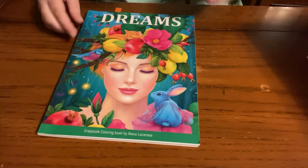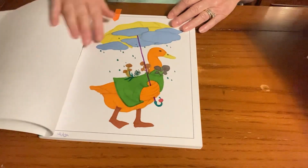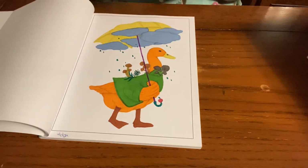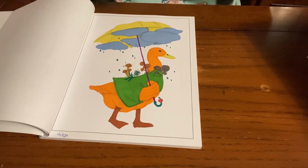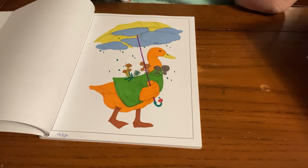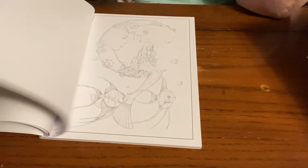All right, so I did another Alina Laa. I'm so proud of myself because I used to work in her books all the time, and then after a while I quit working in them, so I'm glad that I'm pulling them back out. And so this is a duck carrying an umbrella, but the clouds are under the umbrella. So if you'll notice with all of Alina's books, they kind of have a weird spin to them. And so I like them.